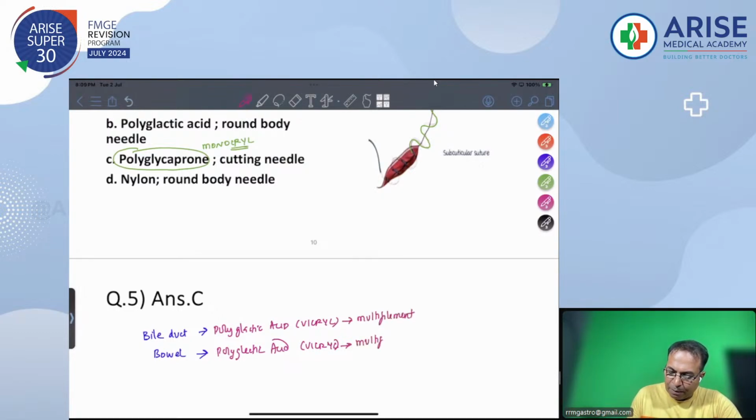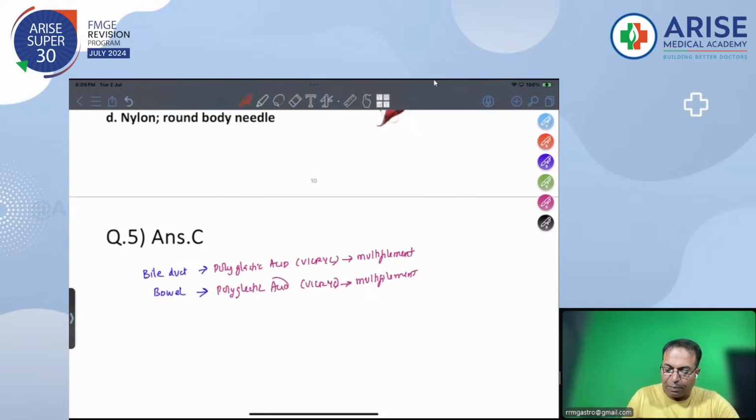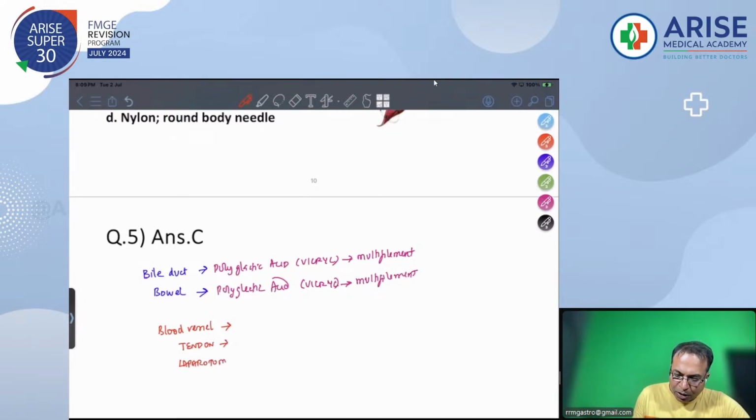Multi-filament material for bowel and bile duct. For bowel and bile duct, we use multi-filament material, polylactic acid. For blood vessel suture, vascular suture, what is used? Blood vessel, tendon suture, laparotomy wound closure. In all these places, we use polypropylene.